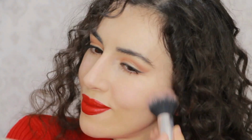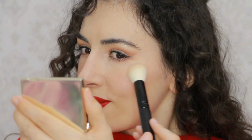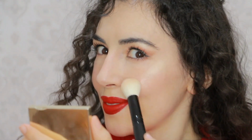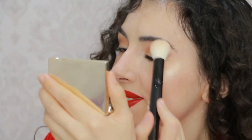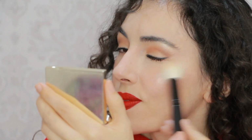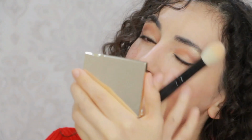Oh yes, and applying a nice blusher always is important to give color to the face, and a highlighter and a gold highlighter. Can you see how bright that one is? I'm sure they can see my highlighter from the other universes and planets. But for this look, I was a femme fatale, so my highlighter had to match.